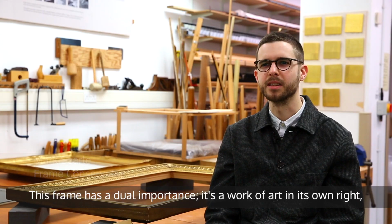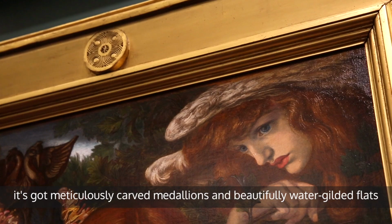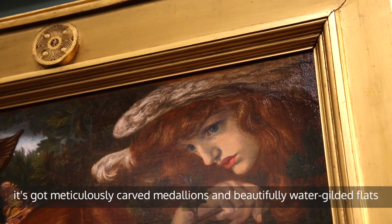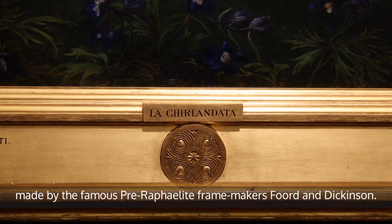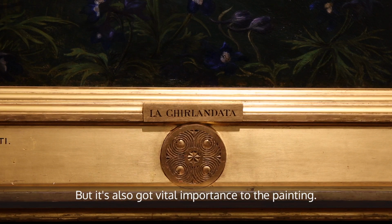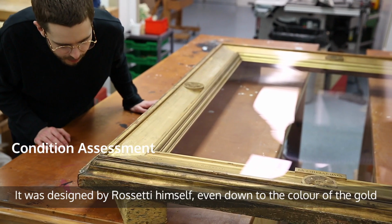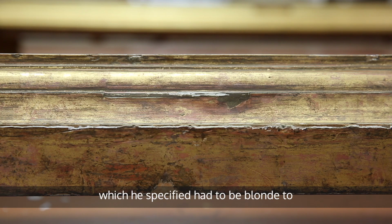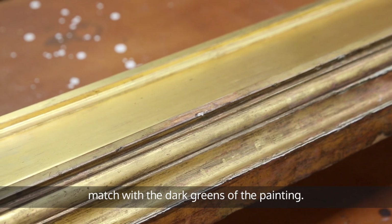This frame really has a dual importance. It's a work of art in its own right. It's got meticulously hand-carved medallions and beautifully water-gilded flats made by the famous pre-Raphaelite frame makers Ford and Dickinson. But it's also got vital importance to the painting. It was designed by Rossetti himself, even down to the colour of the gold, which he specified had to be blonde to match with the dark greens of the painting.